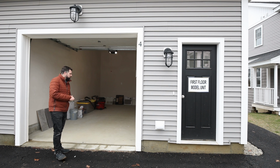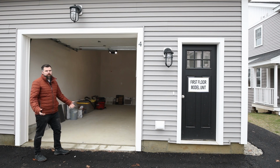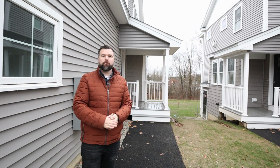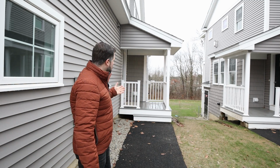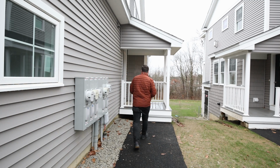So as you can see, the garage space is nice. You definitely have enough room to pull in a car and some storage room at the back if you wanted a workbench. That would be a great spot for it over here. All right, so here we are going into the entrance. You can either go in through your garage, or there's also a little side entrance here. So come on with me, let's check out the place.